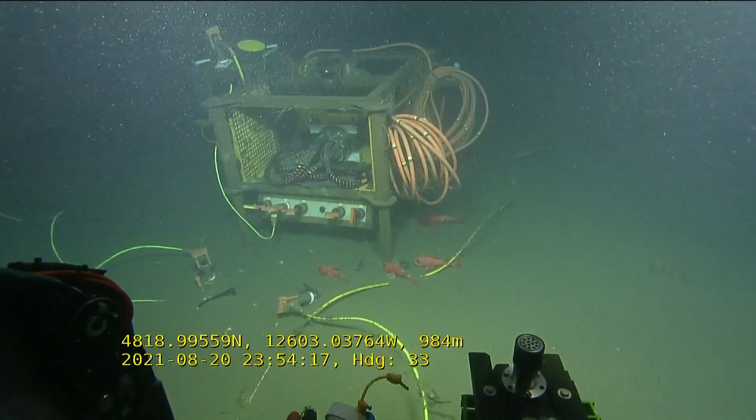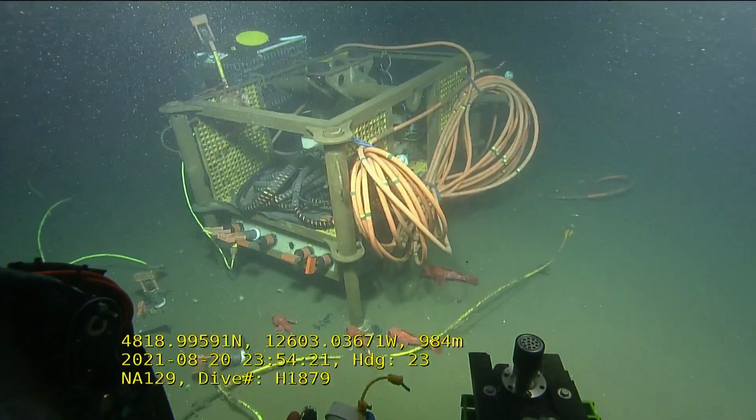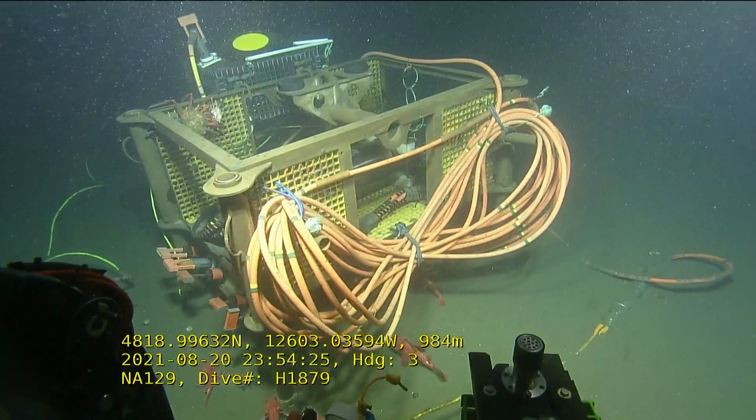Eventually, we're going to have to come back here and lift that ADCP off the platform and put it down, but we can't do that. It's too heavy for us. How heavy is it?